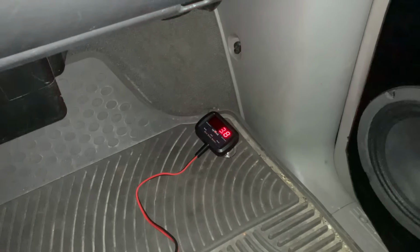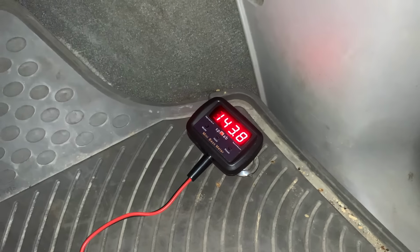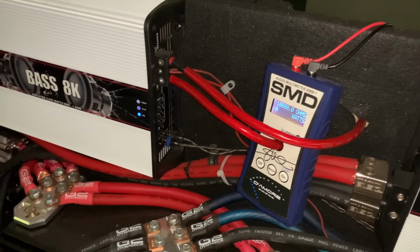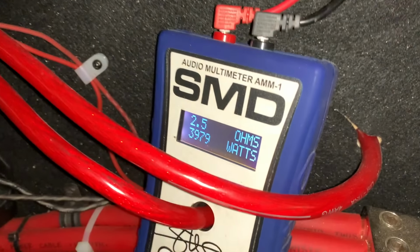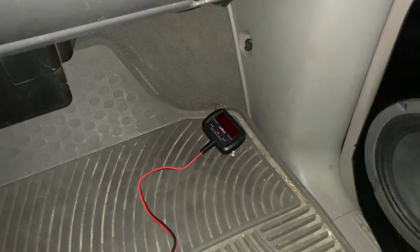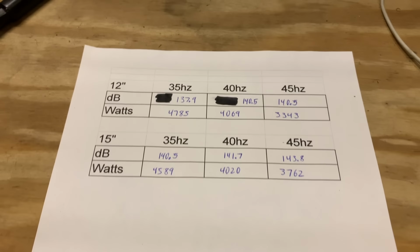3,762 watts. Oh my goodness, that is way louder though, guys. Look at that, 143.8. We've got this guy maxed out. Once again, we have not changed anything up there. Let's see if we can squeeze anything more out of it, or if that was the best we're gonna get. Woo, definitely push some more power to it, guys. 3,979 watts, but hey, just a 143.7. Let's check out the results, guys, for these.